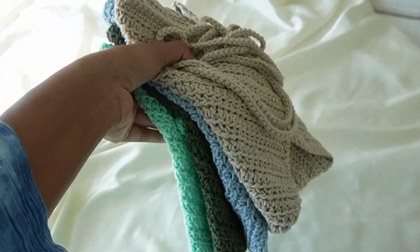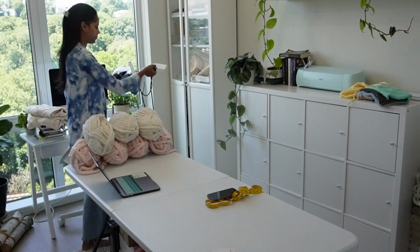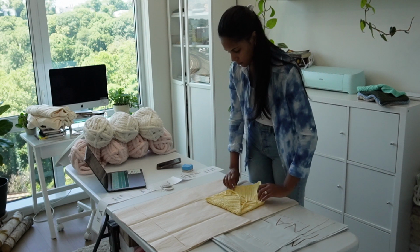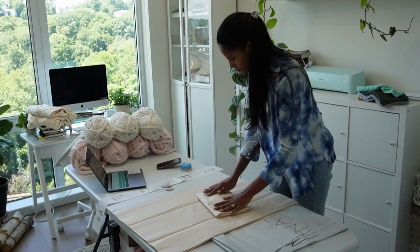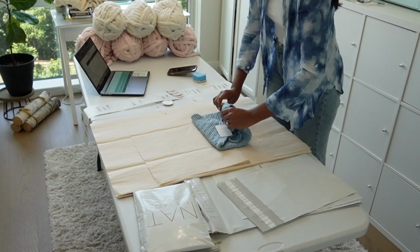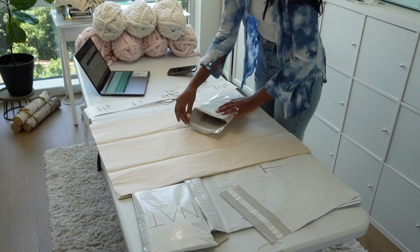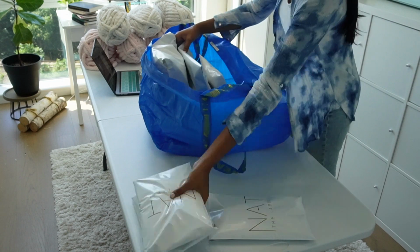So I just finished shooting these right here, and I'm going to now pack them so that I can ship them. Alright, so I just finished packing the orders.